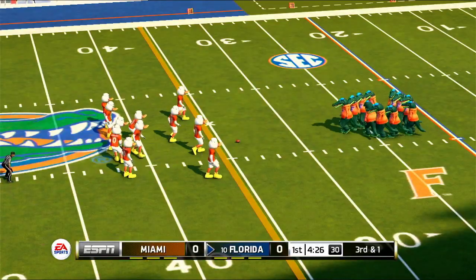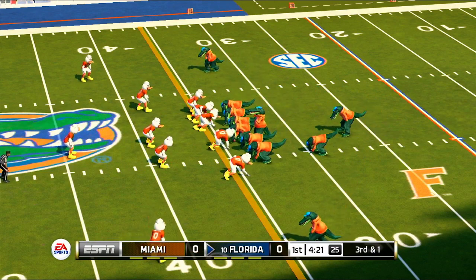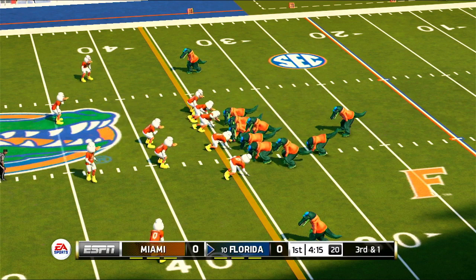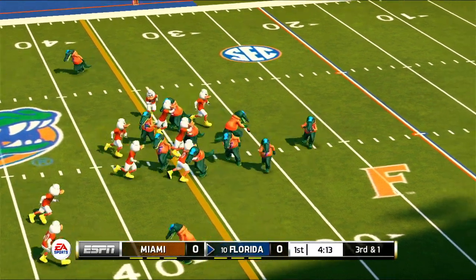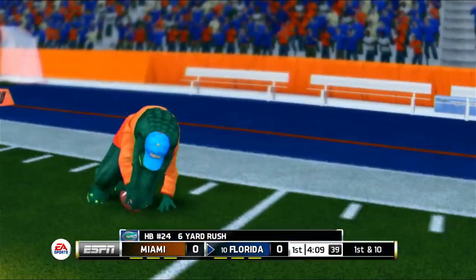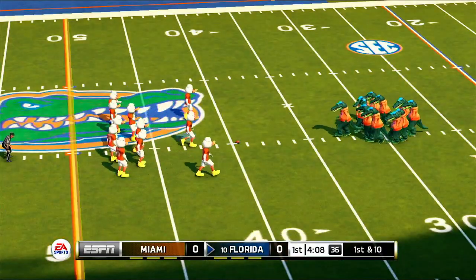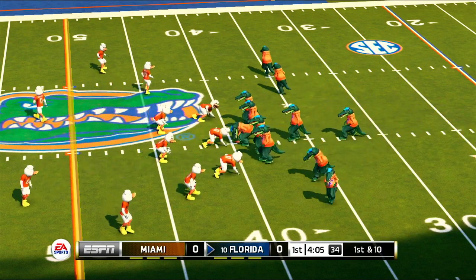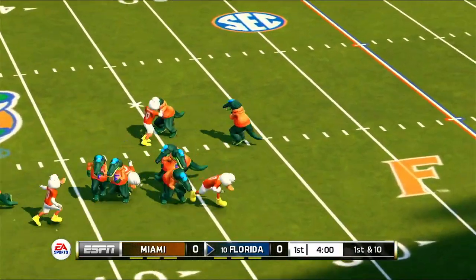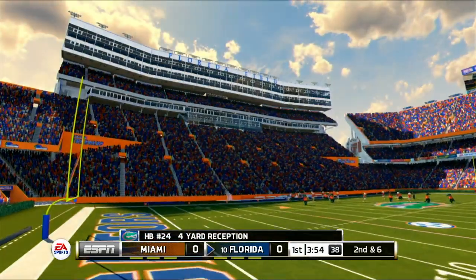Short yardage situation here. It's 3rd and 1. Picks up the first down there with that 6-yard gain. Pretty simple here. Toss play to the halfback, and with good blocking up front, he's able to scamper ahead for a decent gain. Tosses out to the tailback on the screen. He's tackled at about the 43-yard line.